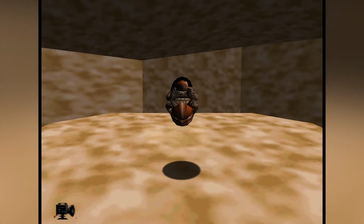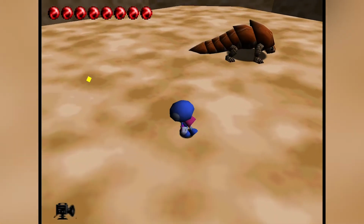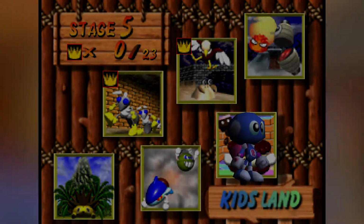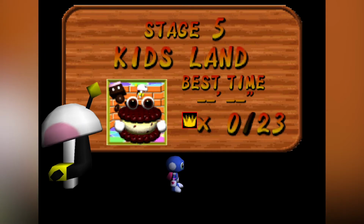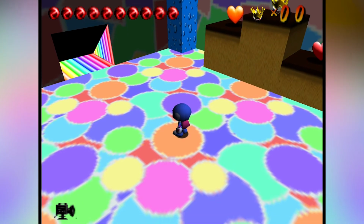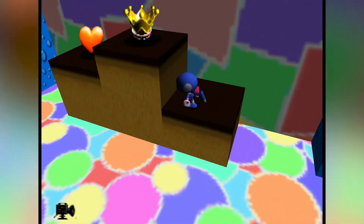Eventually you make it to the armadillo of sorts, and once you've rinsed and repeated the dodging, consuming, firing routine, you're propelled into level 5, Kids Land. Now, I was a kid when this level was designed, and I can safely say this is not a land I would like to live in.